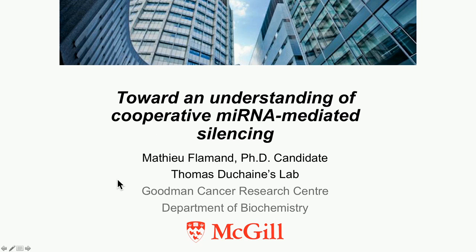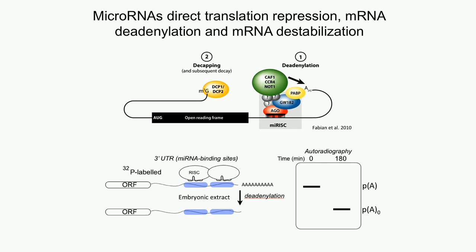All right, so as you've just seen, our lab has been interested in understanding how microRNAs regulate their targets, but more specifically, I've been trying to understand how different microRNAs can cooperate together in order to do this silencing. As Thomas just explained, there are principally two different mechanisms by which microRNAs were shown to regulate their targets, the first one being translational silencing, and the one that I will be showing more today is deadenylation. Deadenylation was shown to work through recruitment of the CCR4-NOT complex.